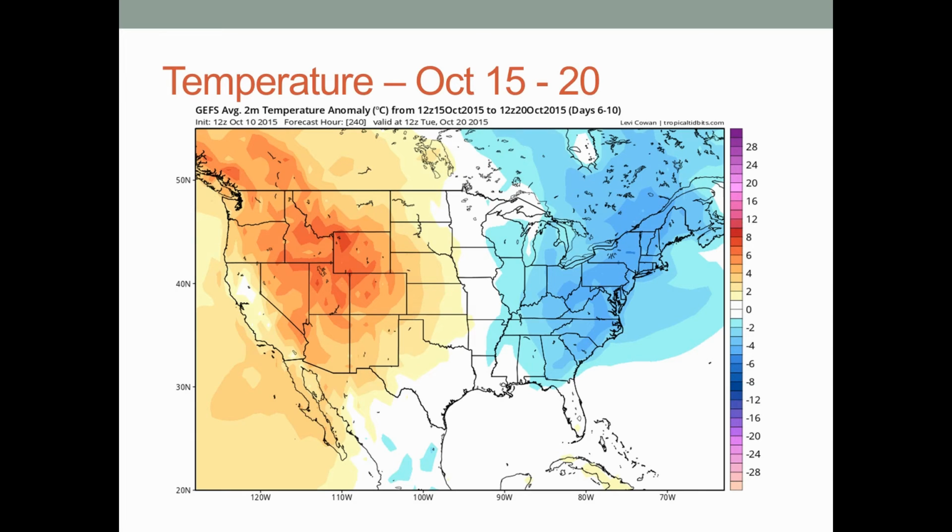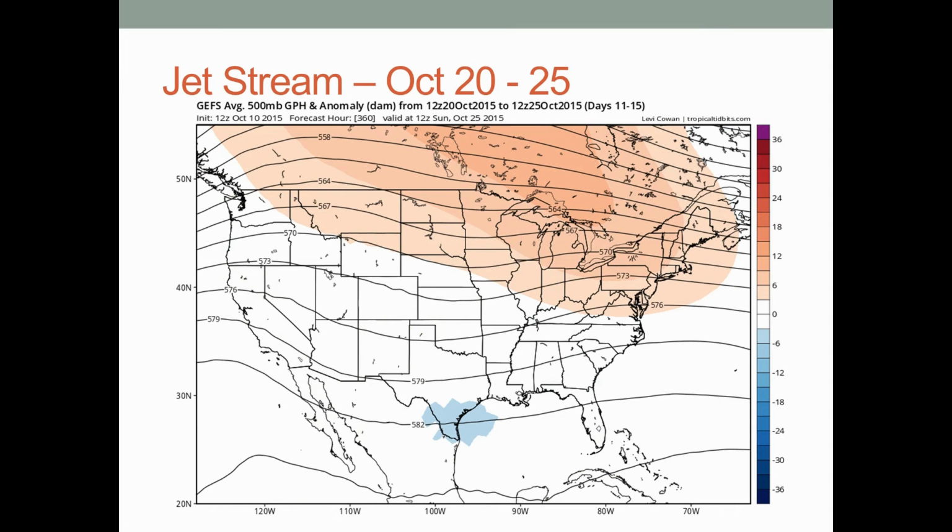So when we look at temperatures, we see this pattern of temperatures a little bit below normal in the eastern Corn Belt and temperatures either near or a little bit above normal in the western Corn Belt. Let's go out a little bit further, 20th through 25th.